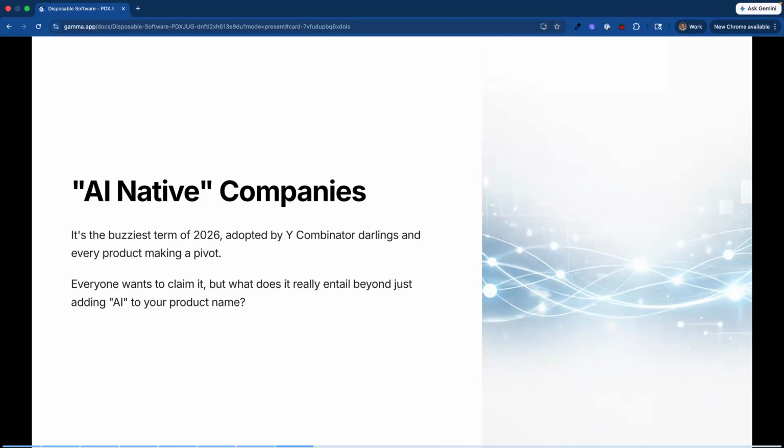Continuing on, I want to talk a little bit about AI native companies. I think this is probably our number one buzzword of 2026, based on my anecdotal research. Pretty much any company right now that's being invested in by YC, or any older company that's trying to pivot, is basically saying we're becoming AI native X. But what does that really mean?